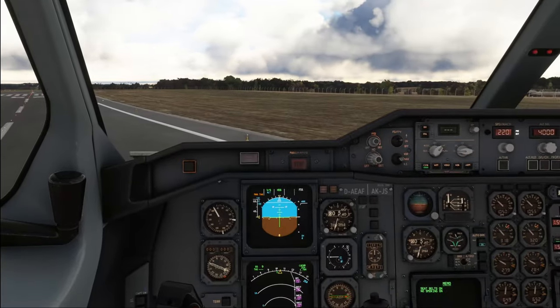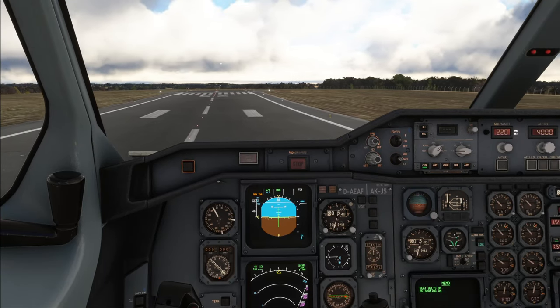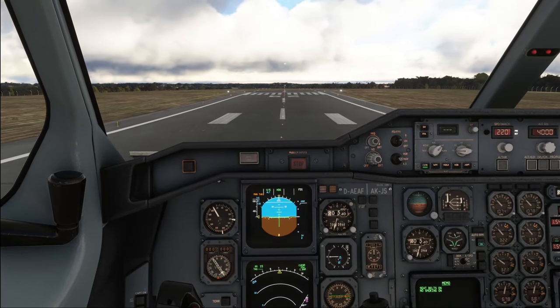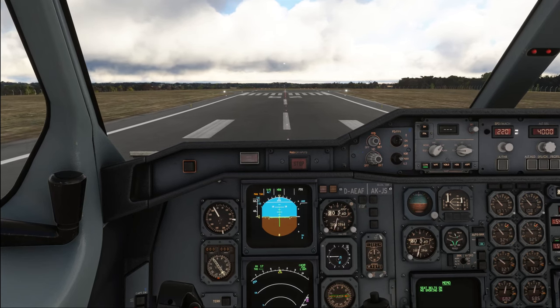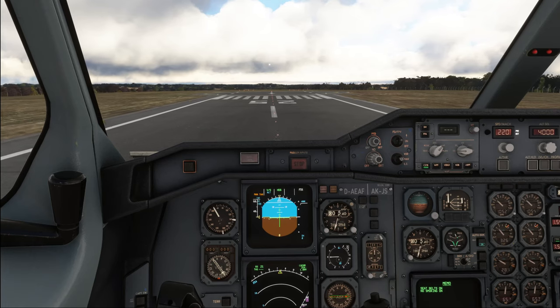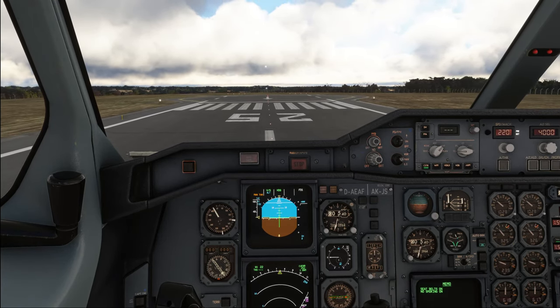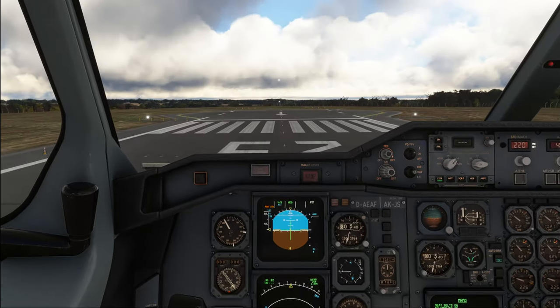Speedbird 394, cross Alpha 1. Luton Tower, good afternoon, 777, information Golf, 6 miles final runway 25. 6 miles? That might end up tight. 777, Luton Tower, hello. One departure ahead of you, 2 miles. Can you go again, Speedbird 777? Super 77, continue approach, runway 25, one departure ahead.